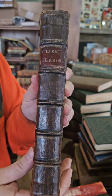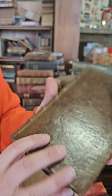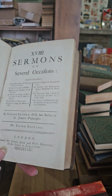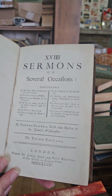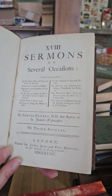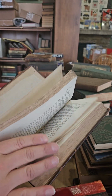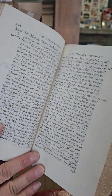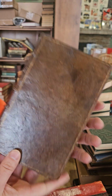All right, up next looks like we have an old sermon book. Very old one. What is that number? 18 Sermons on Several Occasions by Samuel Clarke, 3rd edition, published in 1734. Very old, 1734, so this book's about 300 years old. Pretty cool old sermon book.